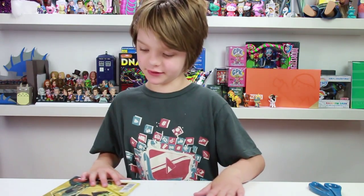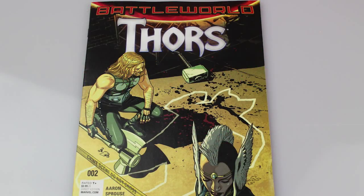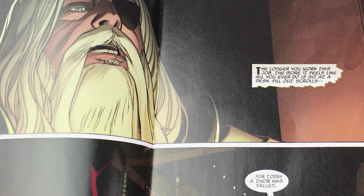So now let's move on to Thors. Thors 2, like the first issue, is very, very tropey, and it follows basically the basic storyline of a cop drama. It starts out with the thing that's said in a lot of cop dramas, that the longer you're a cop, the more it feels like you just do paperwork and attend funerals. But in this book it says, the longer you work this job, the more it feels like all you ever do is sit at desks, fill out scrolls, and go to funerals.